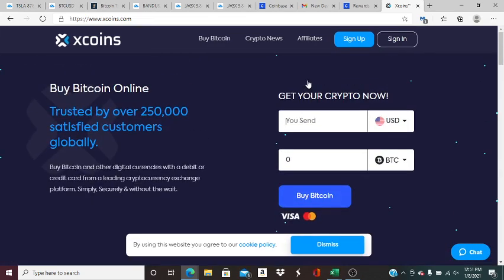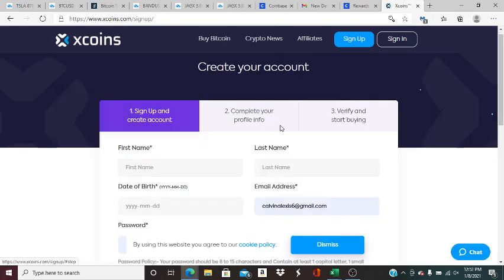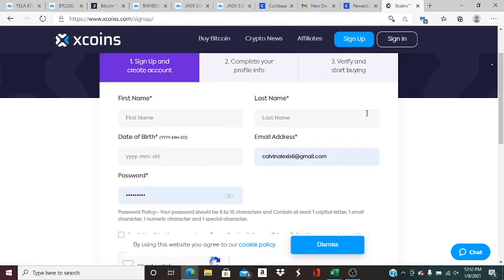And then it's going to ask you to send it to an address. So if I do $50 worth of Bitcoin, it says buy Bitcoin. Boom, it's going to ask you to sign up here. So you sign up your information. Boom, you go in. Complete your profile information. Very fast verification, guys, of your information. So you go ahead and buy Bitcoin, right?